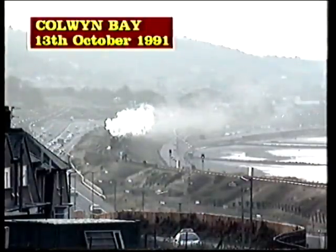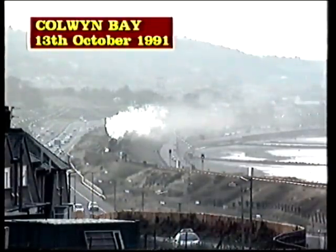This engine was restored by a group of businessmen led by Brell Ewart and owes its existence to Sir Billy Butlin. The famous provider of holidays for the masses bought a number of locomotives from British Railways at the end of steam to display at his holiday camps.